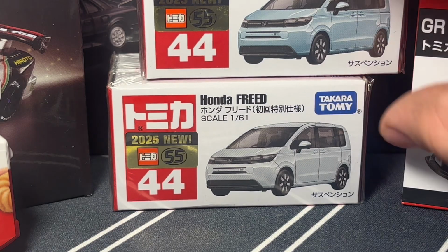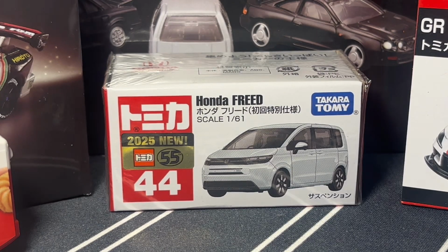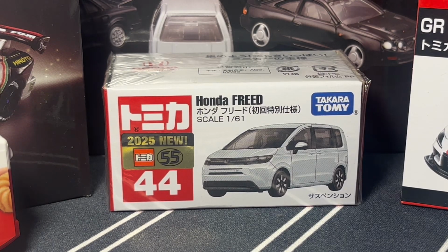But nice red recolor there. Now we got two new Freeds to go with them. They haven't used that casting, the old one, in a while. I'd like to see that return in the sign set. But for now, we got the brand new Honda Freed. This is the regular release in blue, and then we got the first color variant in white.